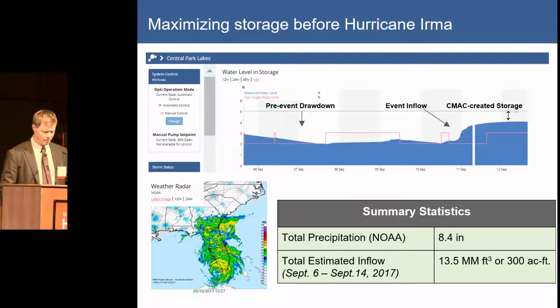So we have the weather radar. And then this is just a simple 1-week plot of level in the lakes over the duration of the storm. And the critical piece here is that their permanent pool is at 3 feet elevation. And so with Hurricane Irma coming through, we did a pre-event drawdown, which you can see from 3 to 2 feet. And then there was some inflow that came through, and then Hurricane Irma actually hits on September 11th here in the upswing. We have a small data outage, but the pumps are still running. And then the flood elevation here is at about 5 feet.